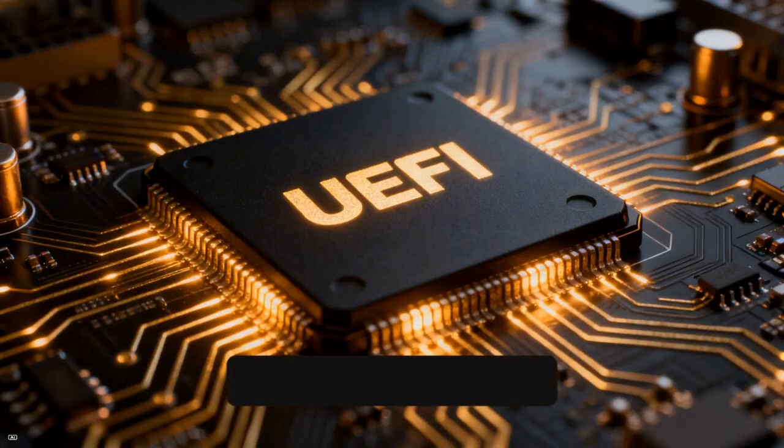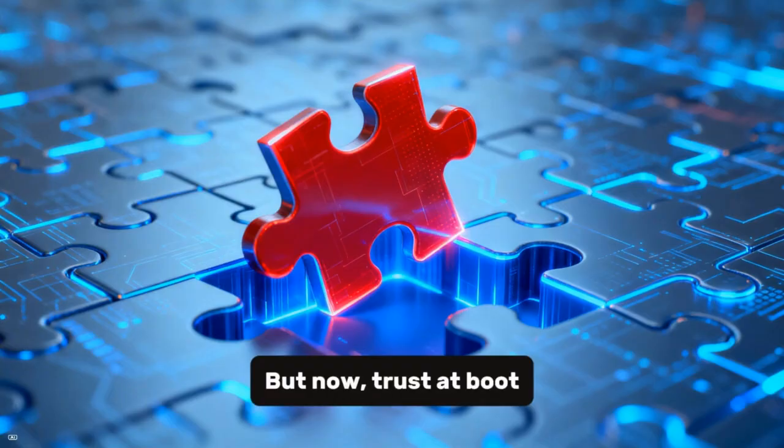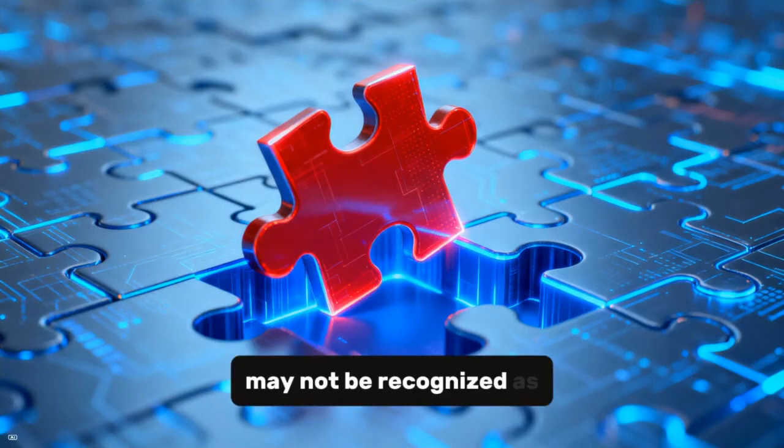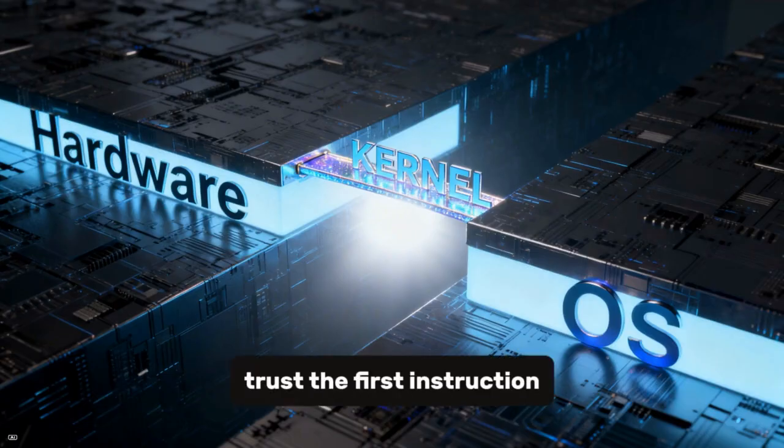It starts at the foundation, firmware. For years, UEFI was set and forget. But now, trust at boot is evolving. If firmware is not aligned with newer expectations, bootloaders may not be recognized as trusted. The result? A system that may fail to boot, recover, or deploy. A boot deadlock. If you can't trust the first instruction, you can't trust the system.